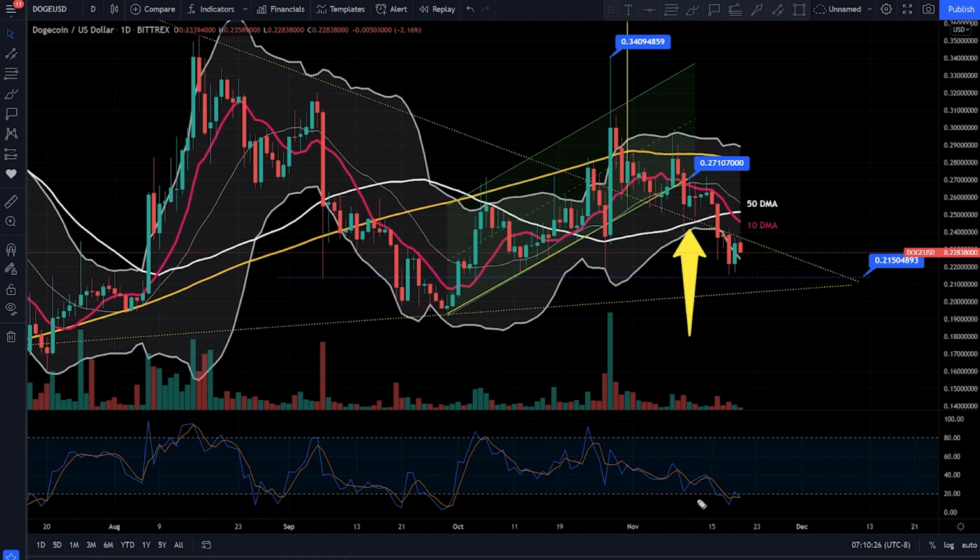Looking at the stochastic oscillator, right now Doge is definitely in this oversold territory. So in the near term, I do believe that there is a very high probability that we're going to see Doge rebound and trend up.